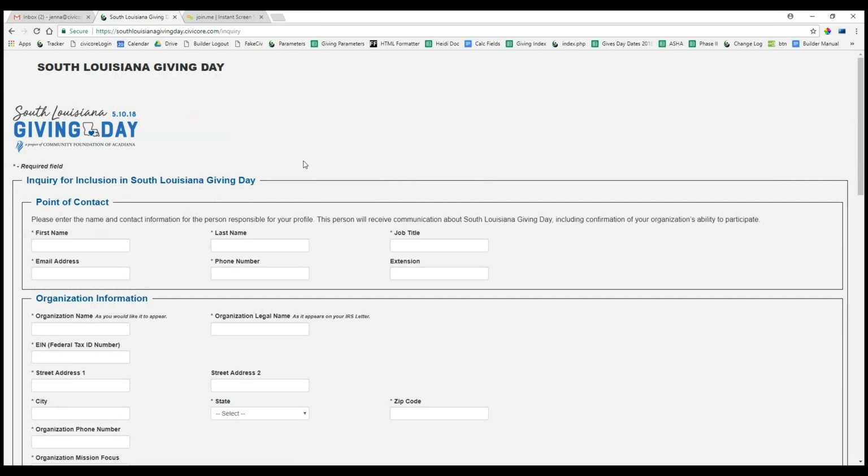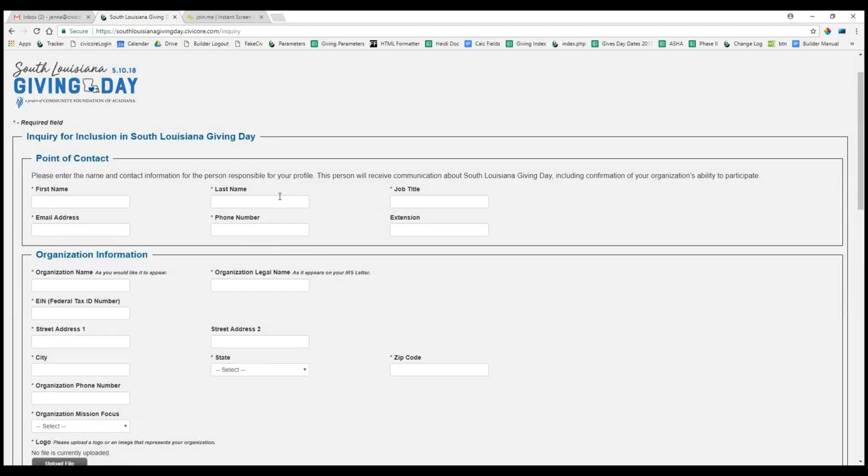So you'll need to submit all of the information on here, and this will serve as your inquiry to participate. All of this information will get sent to the foundation, and they'll be able to review your information in order to approve your organization to participate. Going through this form on a high level, you'll notice anything with this asterisk will be a required field, so you'll have to put in that information in order to hit submit.